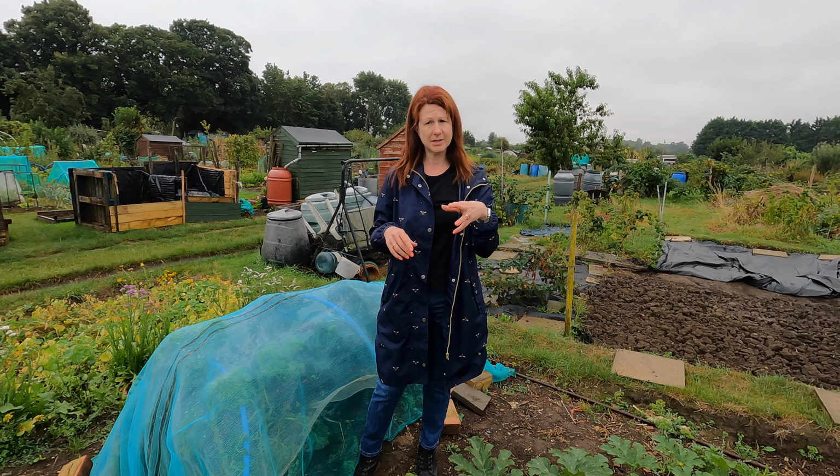Remembering to support some of your plants as well. So we had to do a little bit of work on our runner beans because we had some high winds, so we're obviously making sure that they're getting very heavy, so making sure that everything's really well supported. Don't forget your tomatoes still need tying up. I've got some really big aubergines at home which we'll take a look at later. If you've got some particularly tall brassicas like Brussels, they might need supporting, so really keeping on check of that.